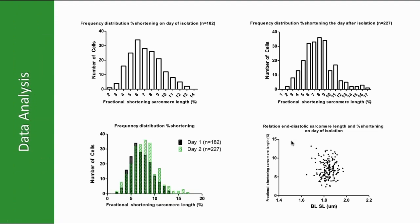So these are the results from these 2 days. What I actually wanted to do was check what the difference was in cell behavior between day 1 and day 2. On the top left, you see the data from day 1. It's a nice normal distribution. It's a frequency distribution. It looks like on day 2 that the contractility has slightly increased.